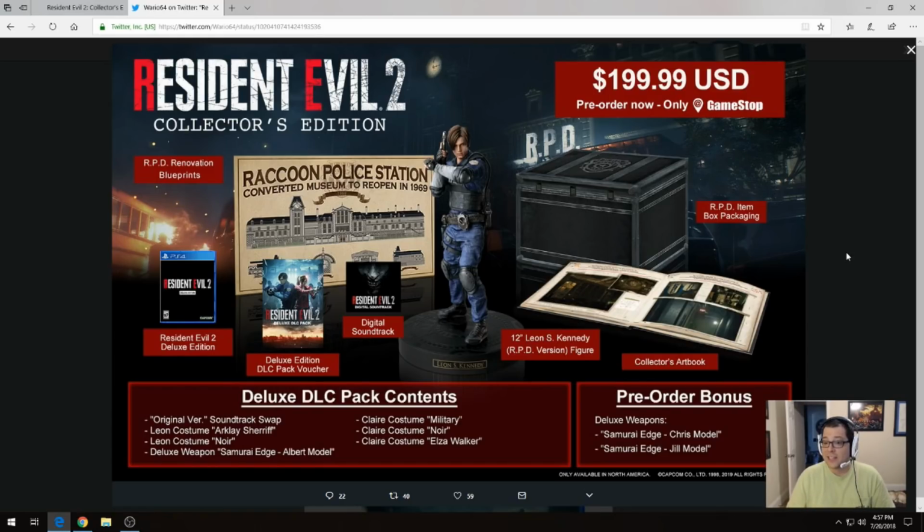You're also going to get a collector's art book and a Raccoon Police Department item box packaging, which hopefully is something that is actually not just a stencil on a box, but actually some sort of real box, although I'm not entirely sure, but it is synonymous with the storage chest that you see in all the Resident Evil games, and it has the Raccoon Police Department logo on it.